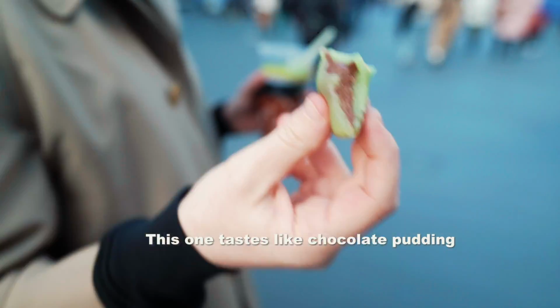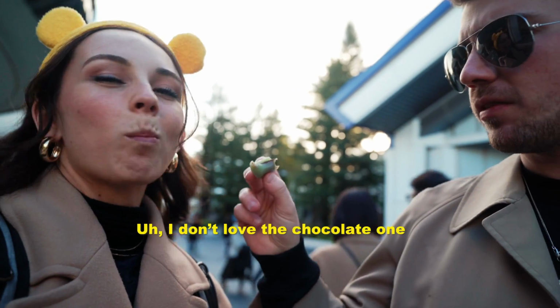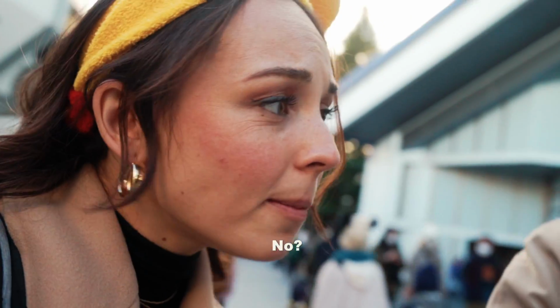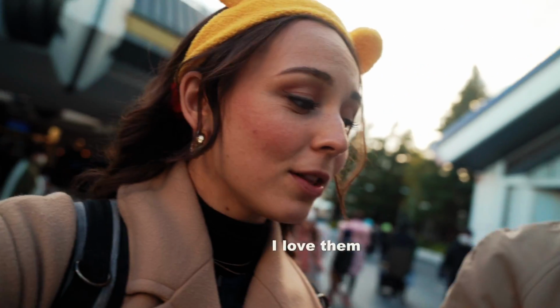This one tastes like chocolate pudding. I don't love the chocolate one. No? I don't love these ones. No? Nah. Oh my gosh, I love them!